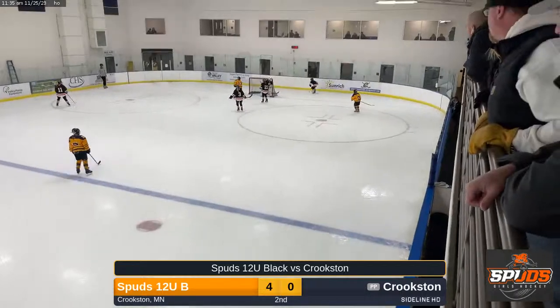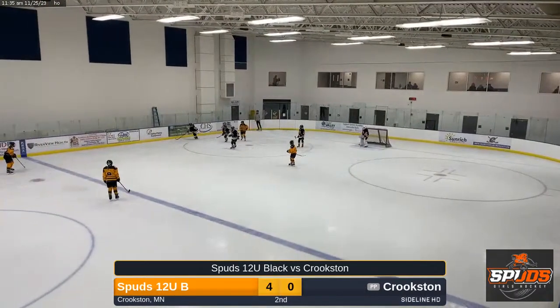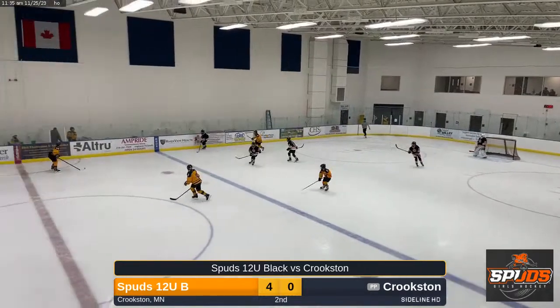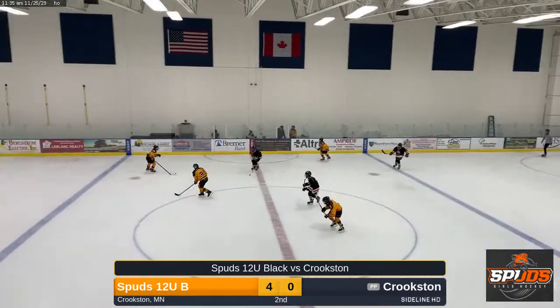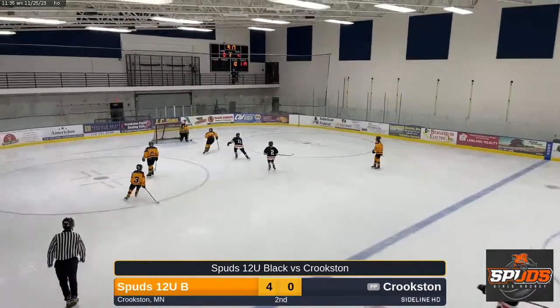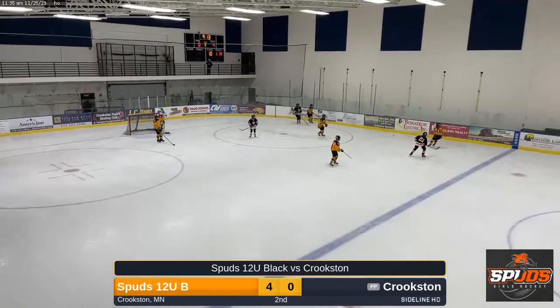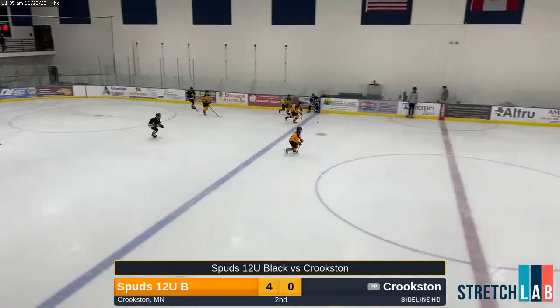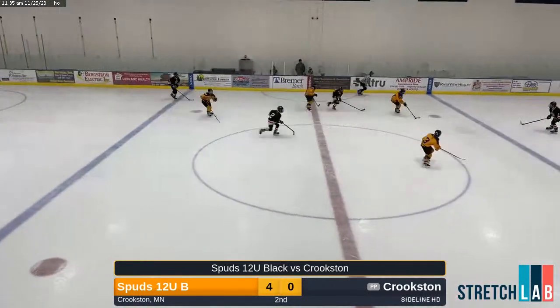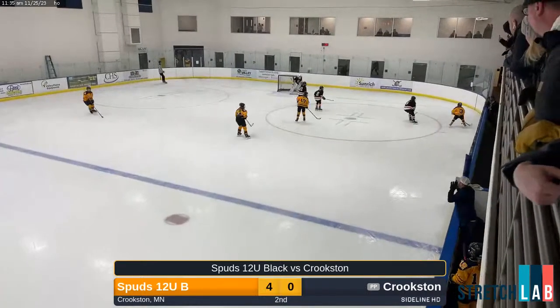Three for Crookston, trying to send it towards the net. Sayla deflected it behind. She gets it up to Brimley. Brimley drives it up on the far boards. Cuts to the center as she gets past mid, and then dumps it in back behind the Crookston net. There we go. Penalty is over. So now Spuds are one person down.